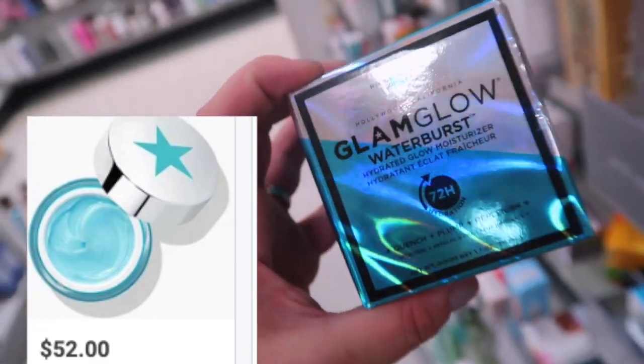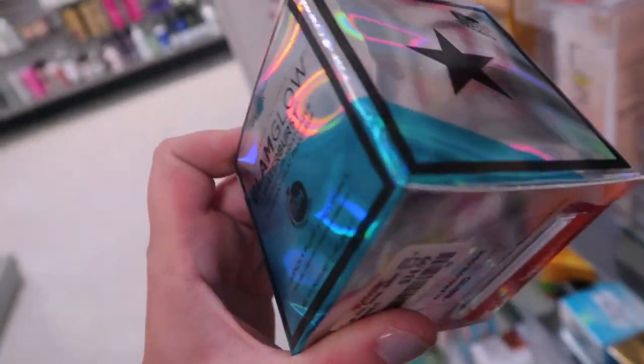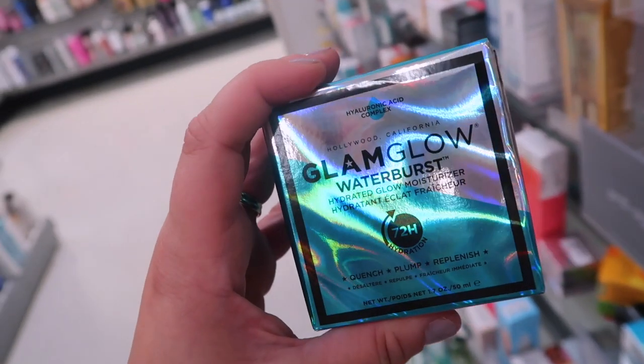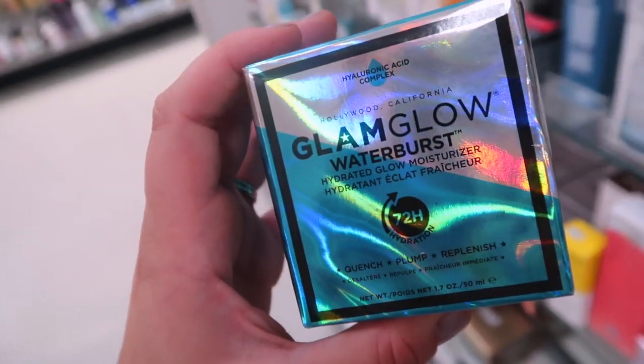This is going for $34.99. I'll have to look into this product and see if it's worth getting or how much it retails for, and I would possibly pick it up. I don't know. I do like Glam Glow products, so we'll see. But I'm so excited to find this here, finally seeing some cool Glam Glow stuff at my store.